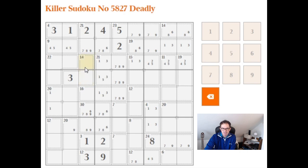Now, if this 14 doesn't contain both of these numbers, then this must be a 4 or a 5. And that's reasonably helpful, because if this was 4, these 2 have to add to 12. I'm going to eliminate, so 1 wouldn't be possible. If this was a 5, this can't be a 1. So I can remove the 1 as a possibility immediately as a result of working out this has to be a 4 or a 5.